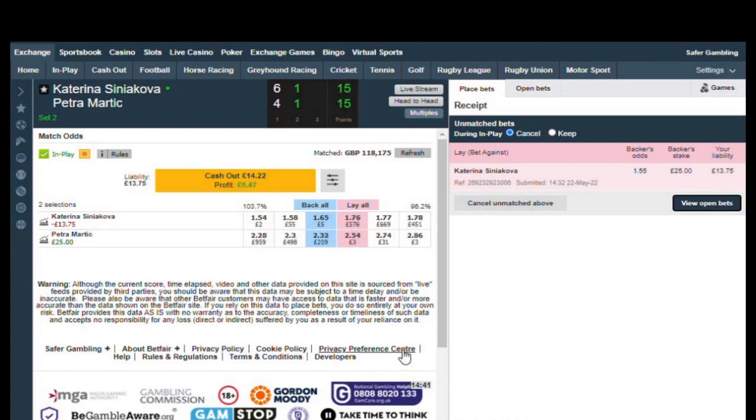Now what I've done here, as you can see, at the end of the first set, the starting odds for the beginning of the second set were actually quite high. If I've laid it at the end of the first set, then the starting odds are going to be around about 1.5, 1.55, as you can see on the screen. So what I've done here is I've adjusted my stake accordingly.